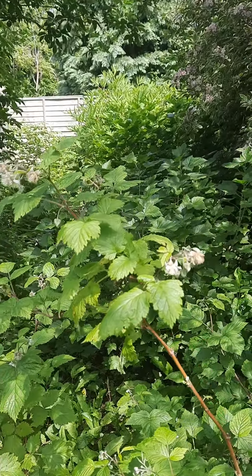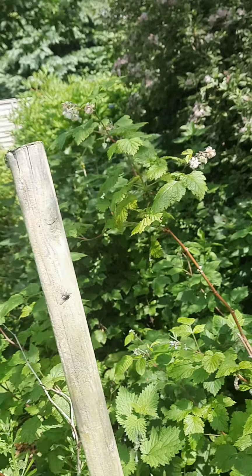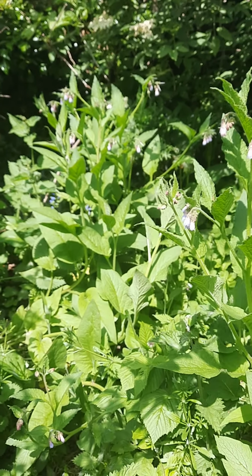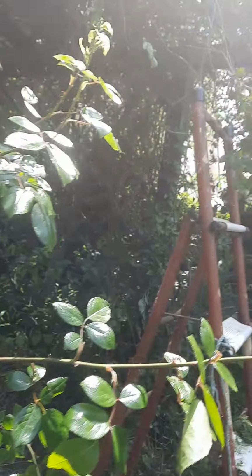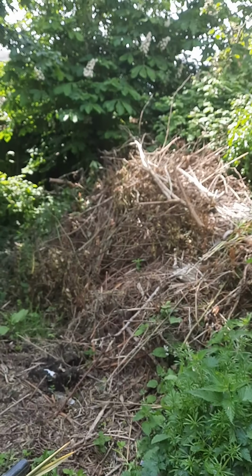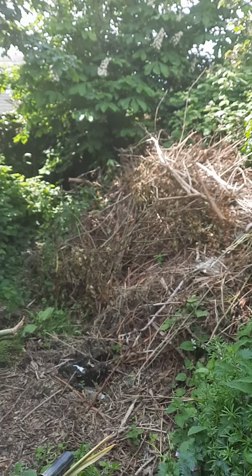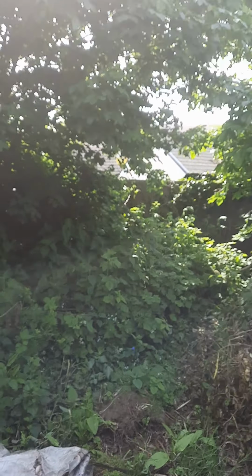Oh, look, there's a raspberry where it's not meant to be. And there's more comfrey. I really must chop that down and put it into a bucket and make a fertiliser out of it. And this is all the work that was done recently, clearing things, and they're all in a heap now. I don't know, will I do a sneaky bonfire or try and, what's the word, shred.